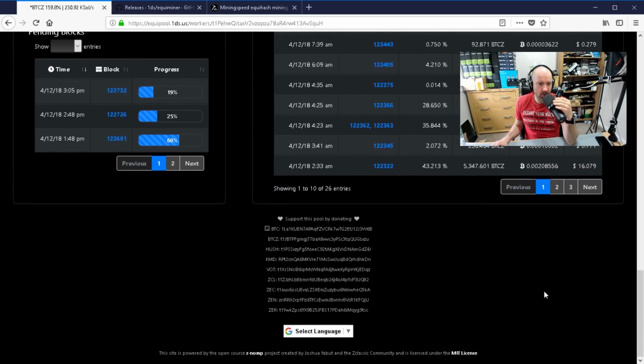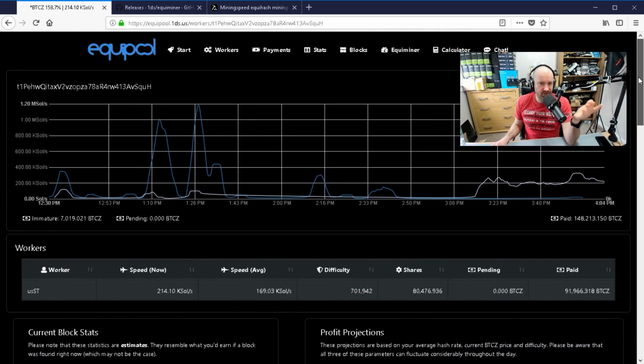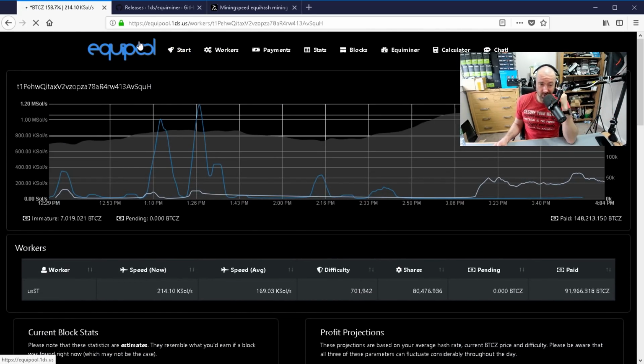Payments, pending blocks there as well. So it's got everything you need from a stats point of view. This pool has everything you need.